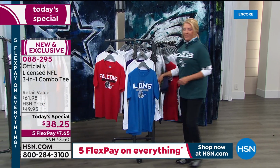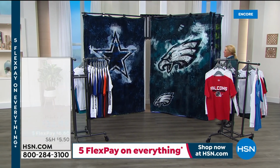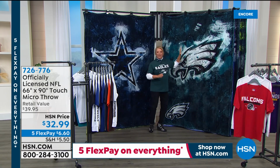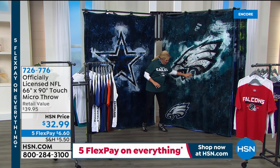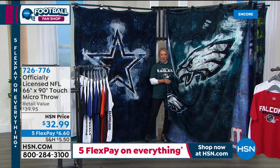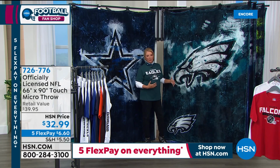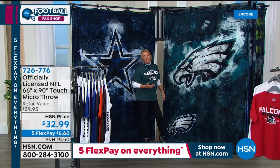You guys, I'm going to slide this away so you can see what is coming up. In all 32 teams, we've got a brand new throw. We've never done anything like this. It's so cool how they created this. It's got this really unique graffiti-style design, and then you have a big hit in the middle and a big hit down below, and this is in our lighter weight micro Rochelle. What's nice about this is it's a giant throw, really big, and yet it folds up nicely. It's great for cuddling, it's great for picnics. I would start ordering this early because, like our tees, the throws really do sell out very quickly.